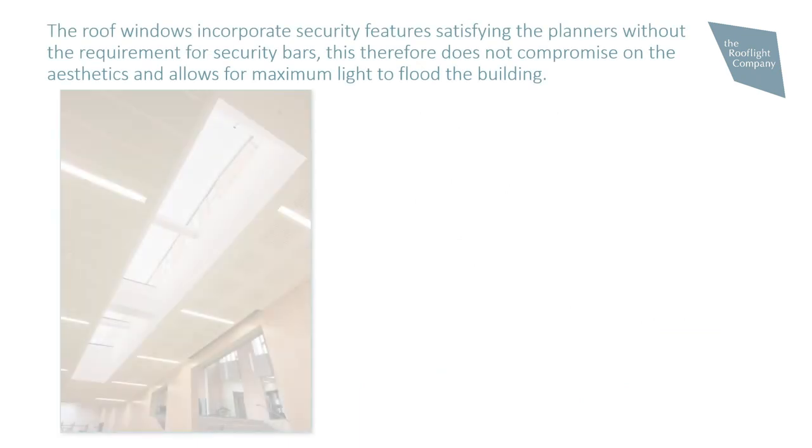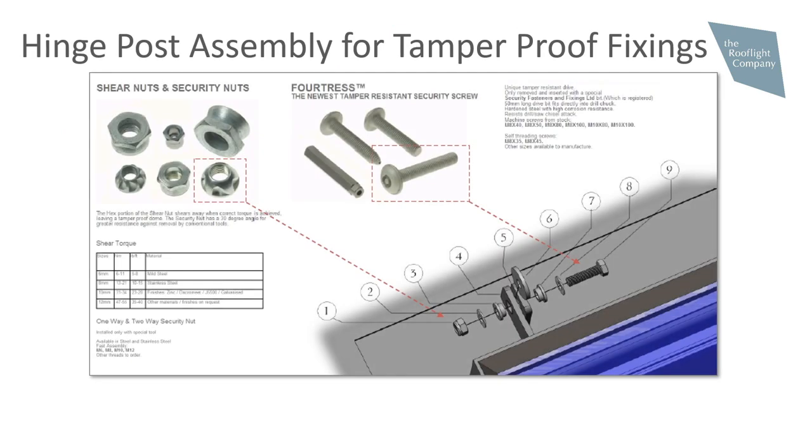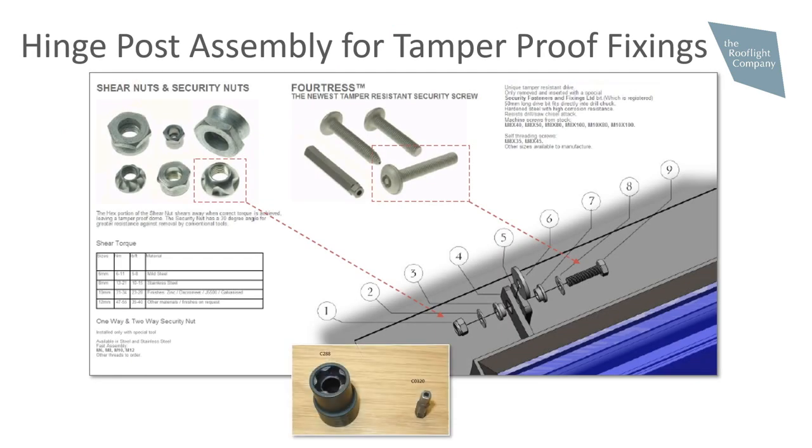The roof windows meet the brief with regard to security by incorporating tamper-proof hinges without having to have bars across the glazing which could have compromised aesthetics and light. They are also connected to the building management system with rain sensors, ensuring the skylights automatically close in adverse weather conditions. The diagram demonstrates the functionality of the tamper-proof hinges and the components that would be required in order to remove the casements from the base plates to gain access into the building.